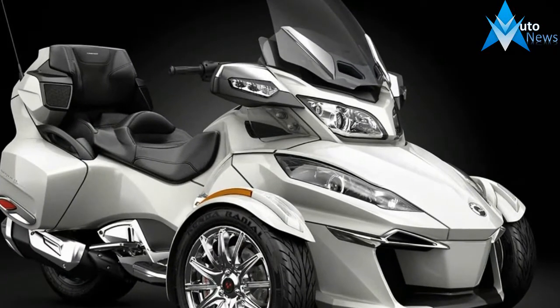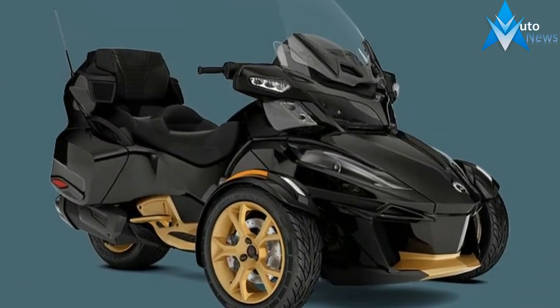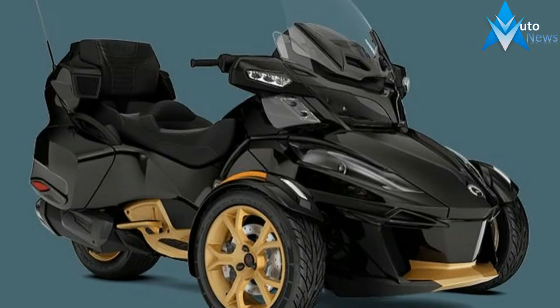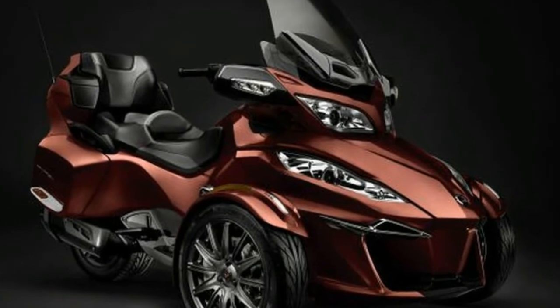Rear air suspension for a Can-Am Spyder. Rear air suspension, instant comfort. A plush Sachs air shock automatically adjusts to optimize the ride for driver, passenger and cargo weight. You can also fine tune it on the fly to your preferences with a console switch.